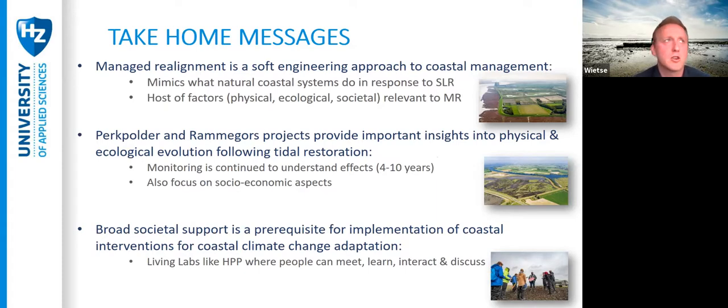I very much encourage you to have a look at the Hedwige-Prosperpolder if you have the opportunity, because I think it provides some ideas and thinking also for what's going to happen in the next couple of years in the Hedwige-Prosper. We already have a great data set on it, and we're happy to share it, so I think we can all benefit from that.